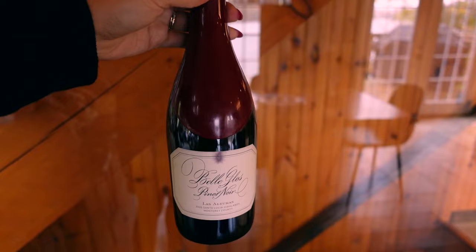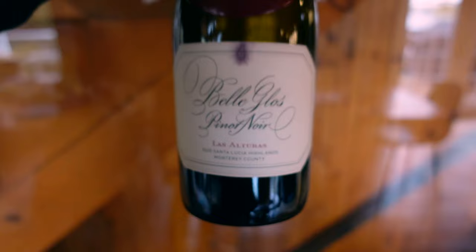Nikita's famous Thanksgiving wine. He always gets this one. What is this called? Belle Place Pinot Noir. It's really delicious. This one has the classic red wax on.